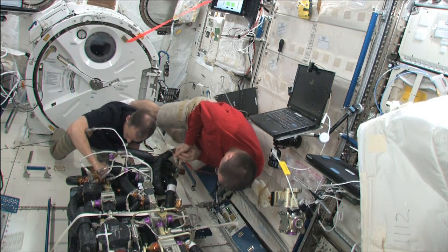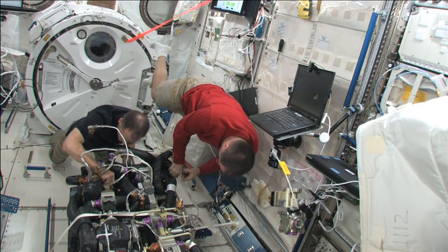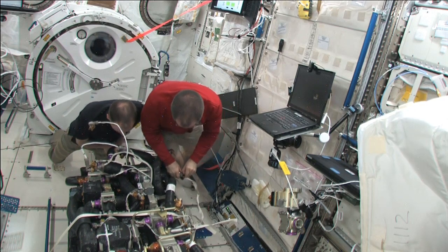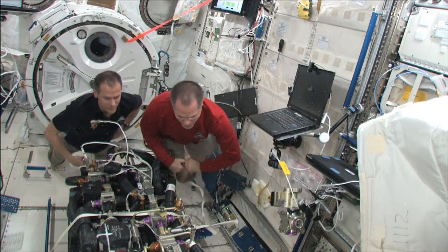They had to swap out some of the beds that help scrub that air, and also a valve, but you get a sense of exactly how big this piece of equipment is. That is why they moved it into Kibo, so they could work on it a little bit easier. And then over the weekend, the crew should be moving it back over to Tranquility and reactivating it once again.